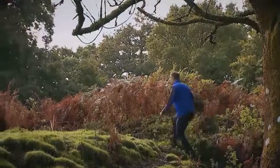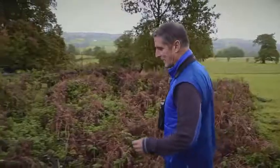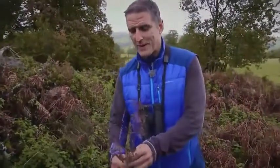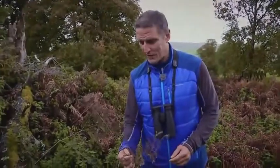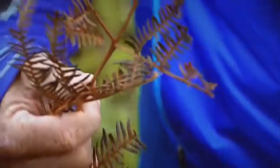This is bracken growing here. Not many people like bracken, but there's an old agricultural saying. It's a Welsh one, and roughly translated it goes, gold beneath bracken, silver beneath gorse, and famine beneath heather. And it refers to the quality of the soil, because bracken invariably will grow on the best soil.